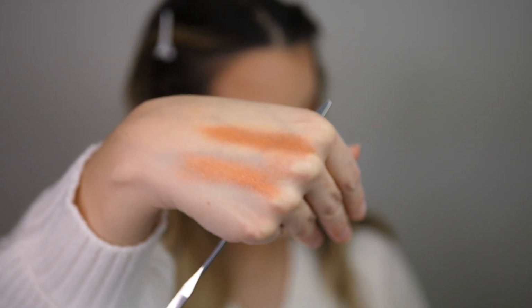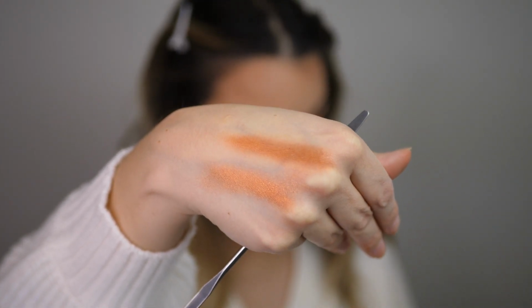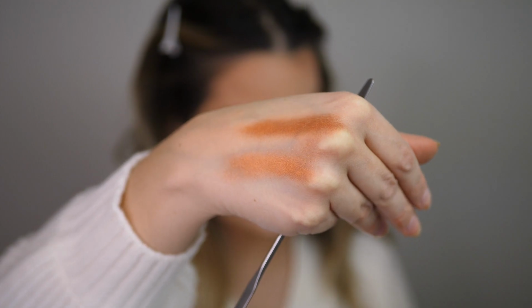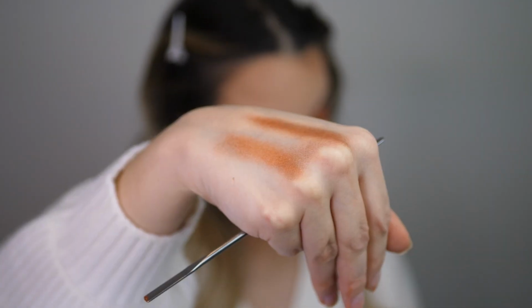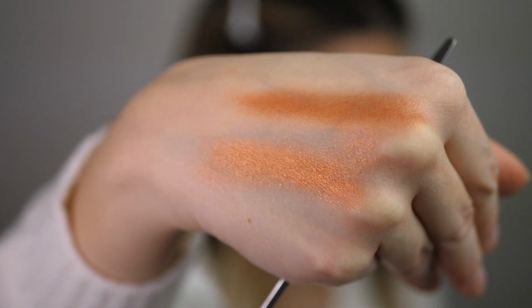Okay, so here they are swatched. The swatch on the bottom of my hand is in the mixing liquid, and the swatch on the top of my hand is just swatched directly out of the palette. They do have a different finish, but the mixing liquid just definitely looks less powdery. Looks more like a cream shadow and less like a powder shadow. I'm gonna try and come up right close. Hopefully you guys can see.